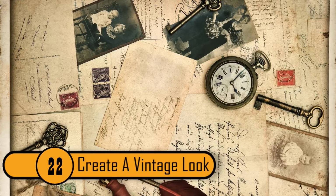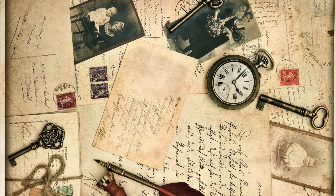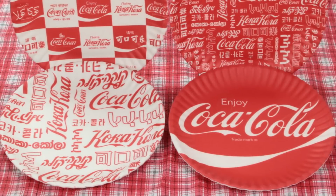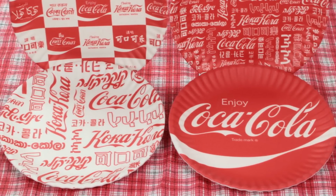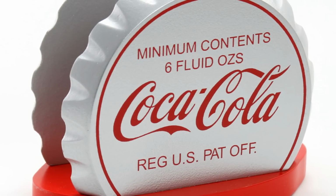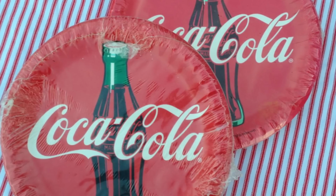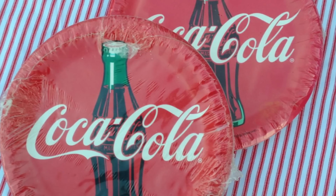Number 22. Create a vintage look. This is one of the most creative and unusual uses for Coca-Cola. If you want to create a vintage look to a photograph or a piece of paper, dip the item into a dish of Coca-Cola for just a few seconds. Carefully remove it from the dish and allow it to dry. When it's done drying, it will look aged and vintage.